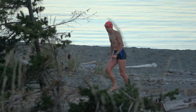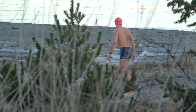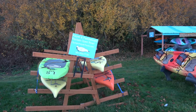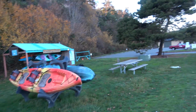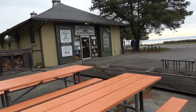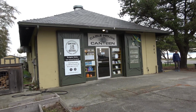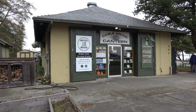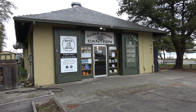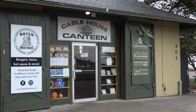It's another cold plunger. For the season, but this is the Cable House Canteen. You can see they have burgers, tacos, ice cream. I think we'll have to come back here in the summer and have some fun.